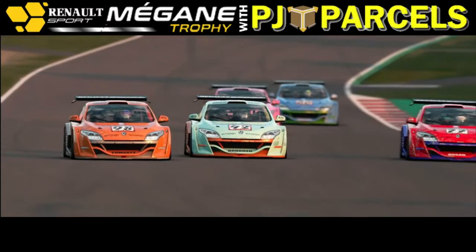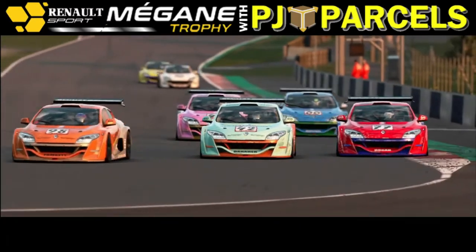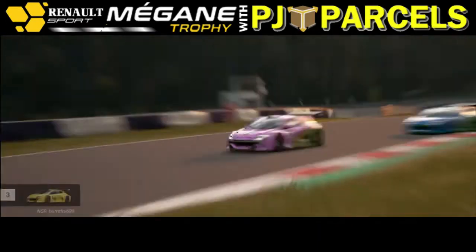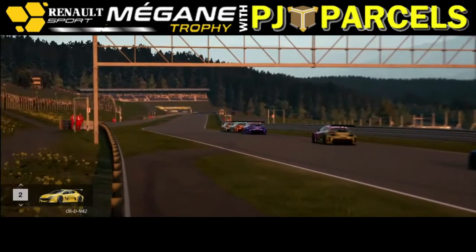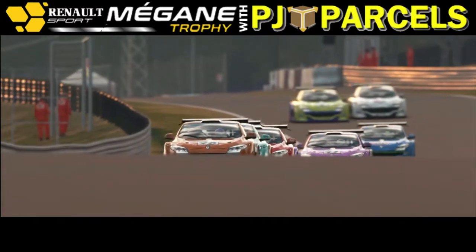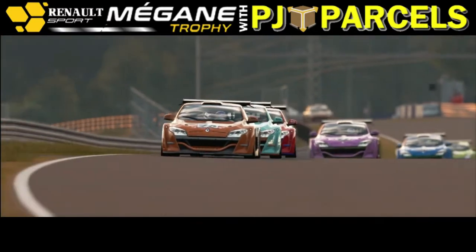James pulling right up into the inside, almost not taking the right-hander, and going right out to the grass. And it has become a 5-way battle on the last lap, as Ryan has a little nudge and a push with Declan. We'll have to see what the stewards say about that one, because it cost Declan a lot of time. And the front 3 still battling away.